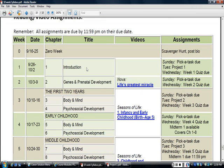Week 1, we're doing the introduction, which is chapter 1. You don't have a video assignment to correspond with that, but you have a pick a task, a project, and week 1's quizzes due. During week 2, we're going to be covering genes and prenatal development, which is chapter 2.